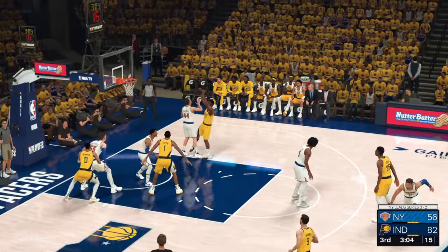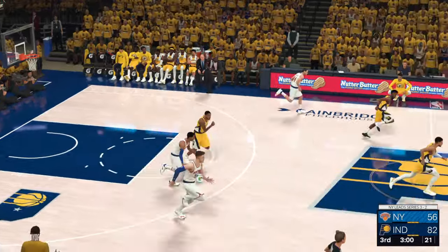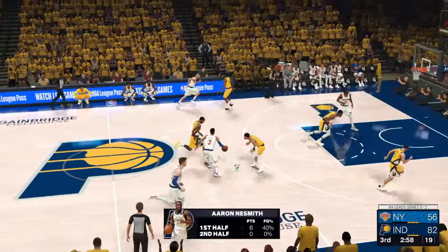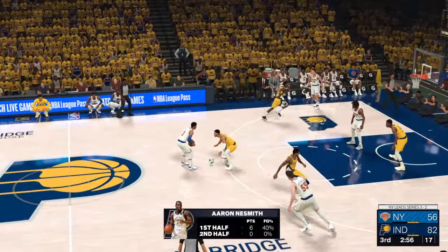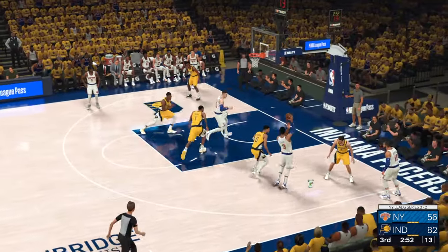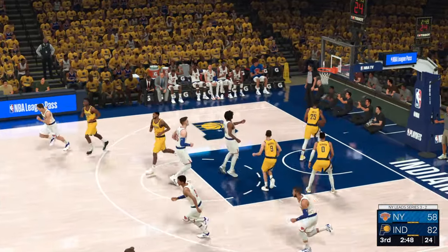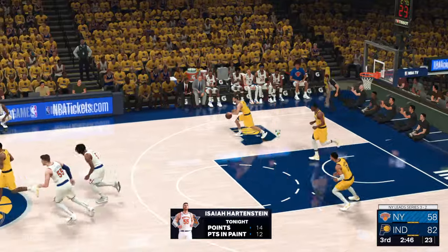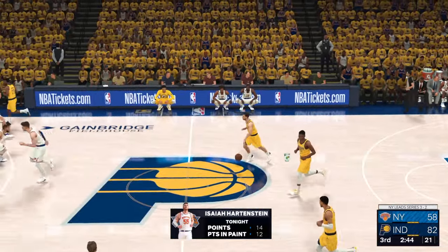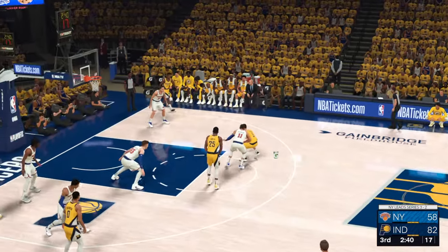From the baseline. Rebounded by Hart. Hart's got 7 rebounds in the game. You know, it hasn't been his best outing, but they still find themselves in the driver's seat here. Down low. And that one is good from Hartenstein. Hartenstein's got 10 points here in the second half. And Indiana shooting 47% since getting things started in the third quarter.